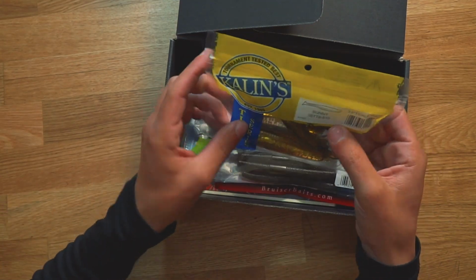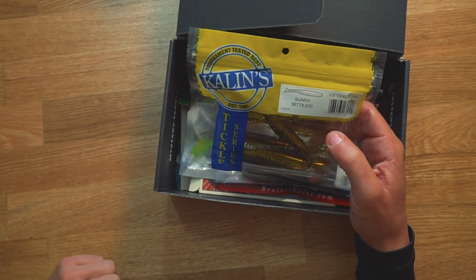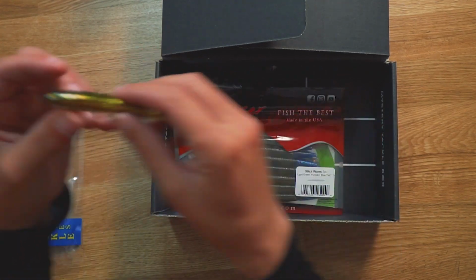Next up, it looks like we have another paddle tail swim bait. This is the Frr, I hope I'm not butchering that name, 3.8 inch little paddle tail swim bait. Let's pull this guy out of here and see what we got. I have never seen anything like this before. Check that out. Oh my, look at this, guys.